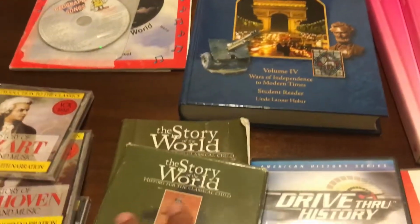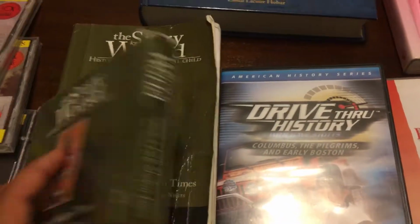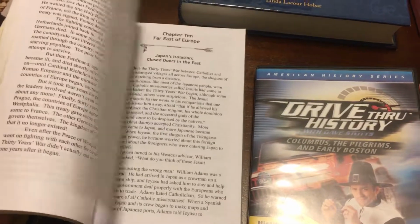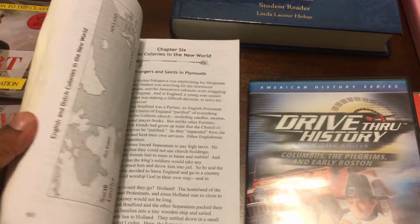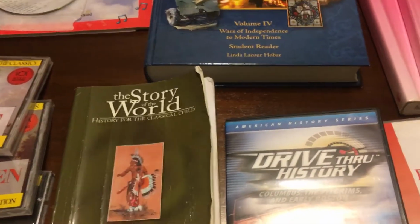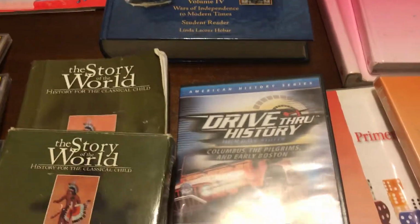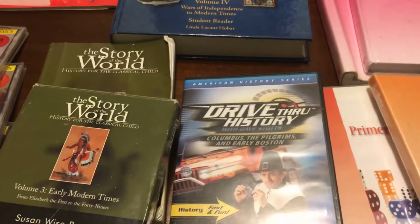But an alternative to that would be The Story of the World. They come with CDs, and you read the story with them. Has great pictures. There is a companion activity type of workbook that comes along with this, but I never purchased that. Drive Through History keeps them entertained and educated at the same time.